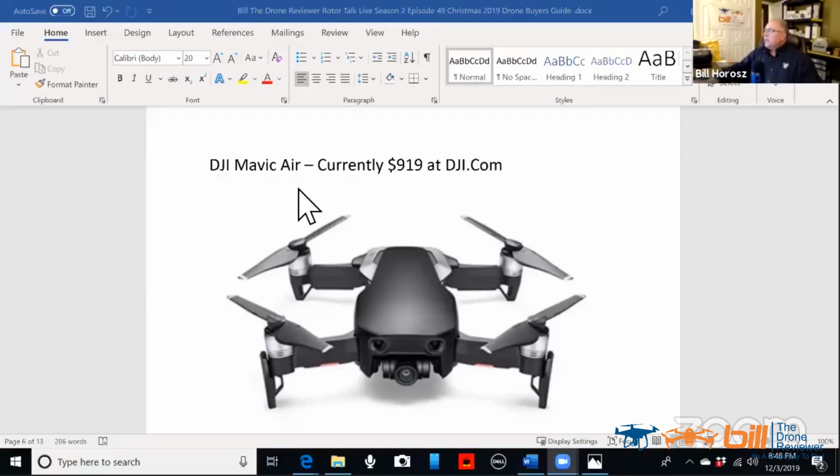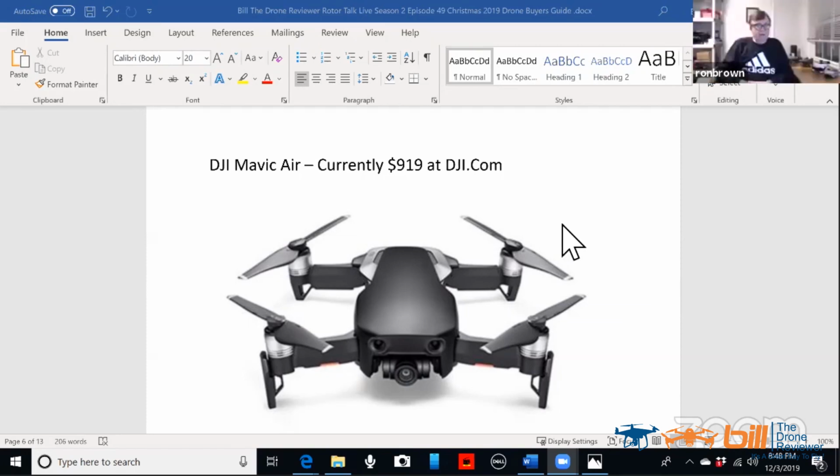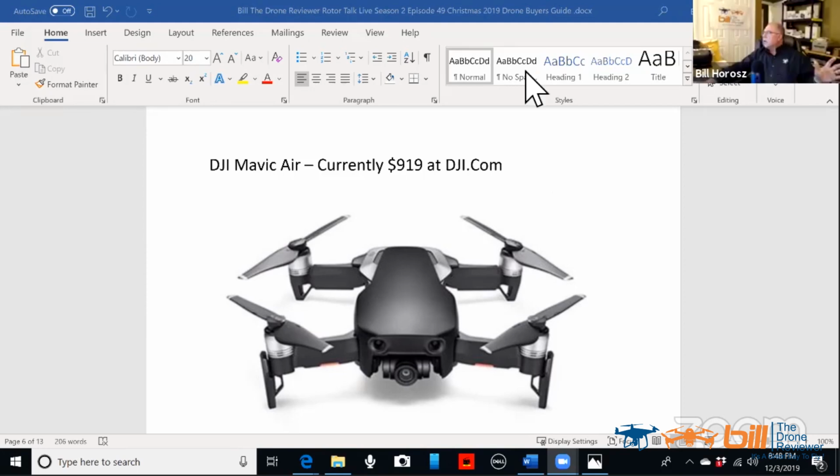All right. Now we're going to move on to the only other one. After this one, we're going to hit the above $1,000 plateau as far as drones are concerned. The DJI Mavic Air. Currently, it's $919 at DJI.com. I did see it for $799 on Amazon. I think it was on a Black Friday sale for a while, Bill, but now I think it's back to regular price. I think you're right, Ron.